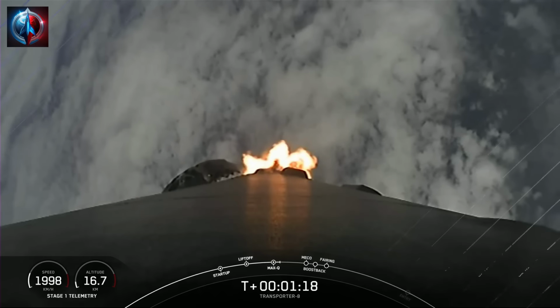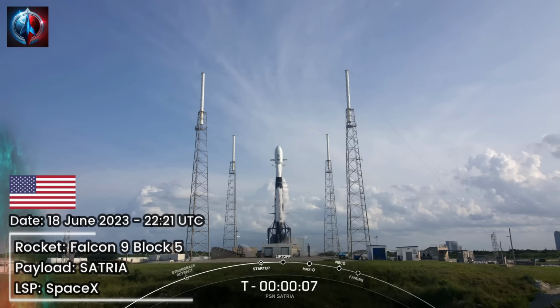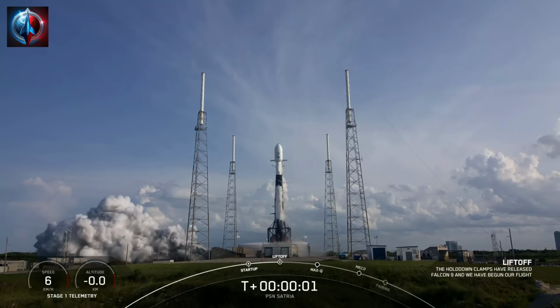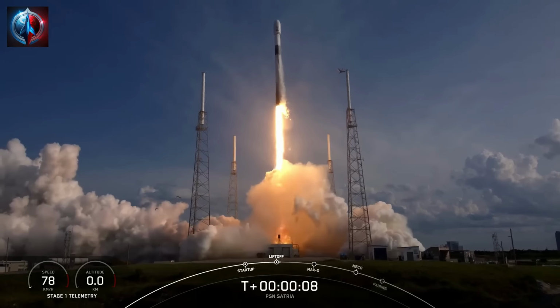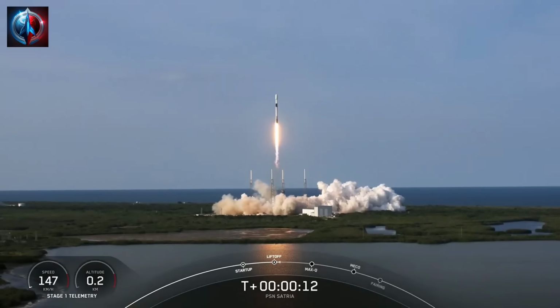T-minus 10, 9, 8, 7, 6, 5, 4, 3, 2, 1, ignition, and liftoff. Go Falcon, go PSF. Stage 1 propulsion is nominal. Vehicle is pitching downrange.